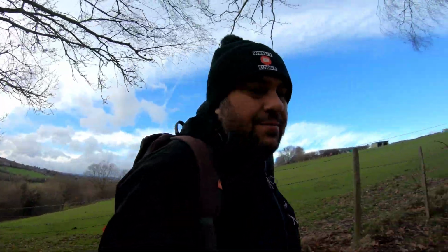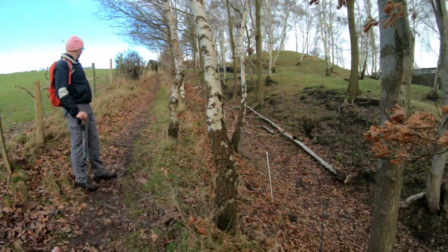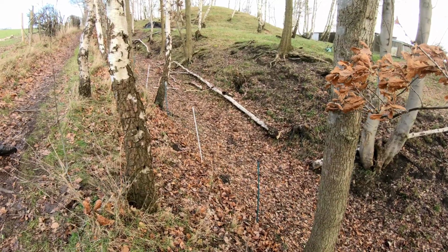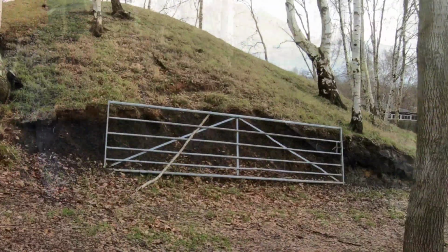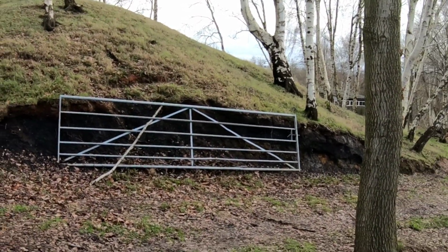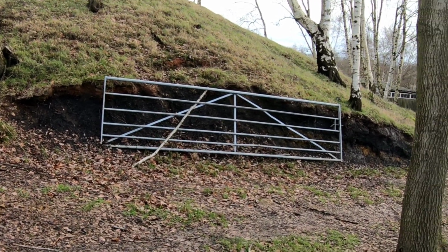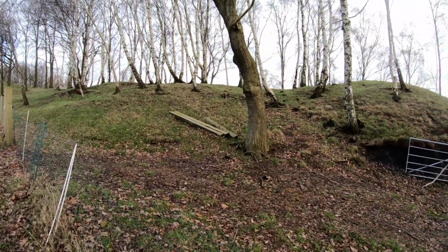So as always, with the age of these tramways, there's never much to see other than an alignment or a banking. Quite lucky that that's still a defined course, isn't it? It's very obvious. So look, just behind that gate, look at the ground underneath the grass where it's come away there. So this looks like it's a colliery tip.